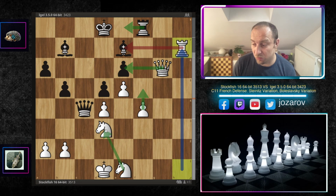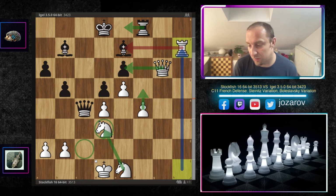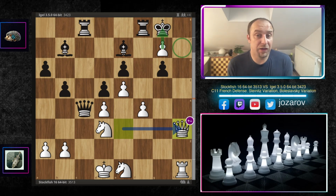And look at this, these two knights are defending the king here. Nothing can happen on this side of the board. So again, a spectacular, brutal attack by Stockfish 16. As I said, after the move queen to h3 in this position, the Igel engine actually resigned. Crazy game, crazy Greek gift tactic by the fish. Incredible performance again, incredible attack.